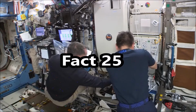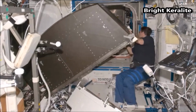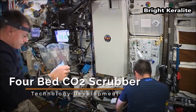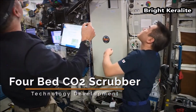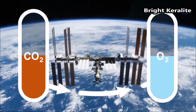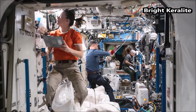Based on the current exploration environmental control and life support systems, and lessons learned from its nearly 20 years of operation, the 4-Bed CO2 Scrubber includes mechanical upgrades and an improved, longer-lasting absorbent that reduces erosion and dust formation. This technology could improve the reliability and performance of carbon dioxide removal systems in future spacecraft, helping to maintain the health of crews and ensure mission success.